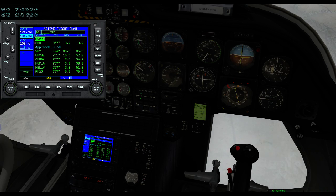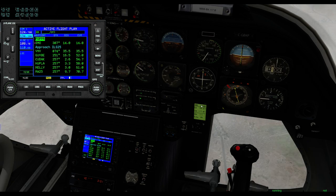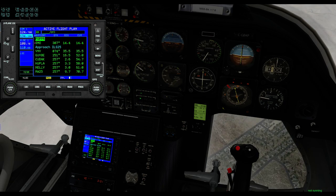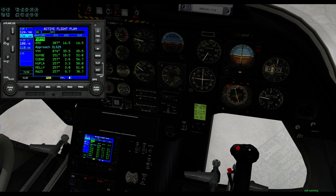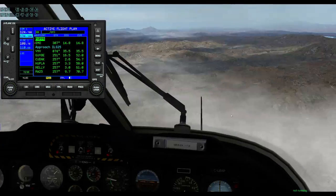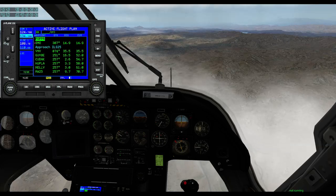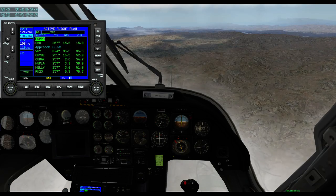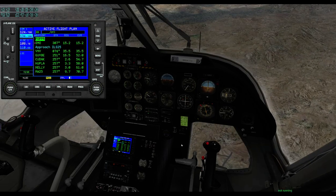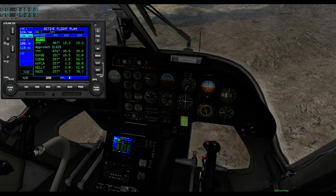Why is this not coming in? My wife took a bad time to start asking me questions. Okay, where are we? We need tower frequency.